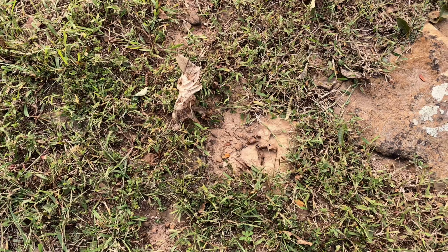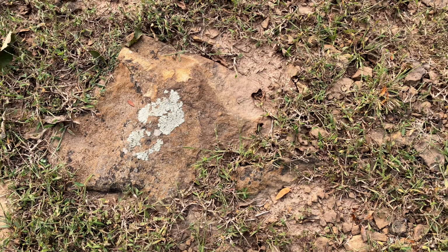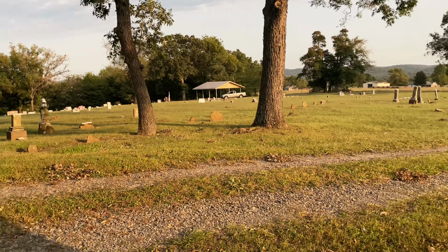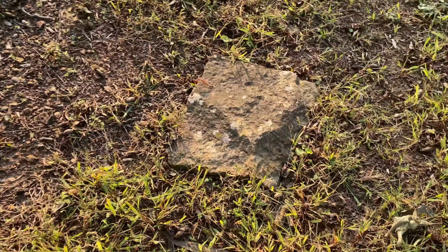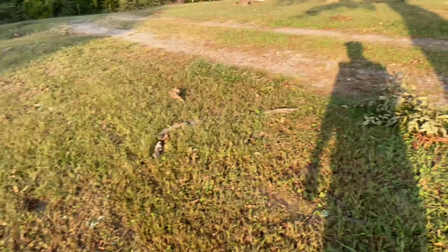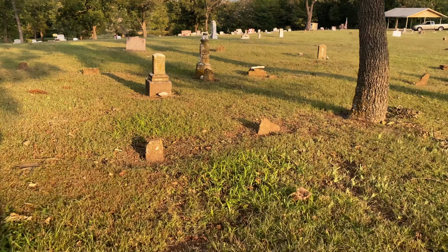A lot of them are broken, but one of the things is also I'm walking around and there's like rocks in the ground that I'm not quite sure if they're tombstones or not. I'll show you a couple of examples. So for instance, this rock, I can't tell if it's a tombstone or not. It could just be a rock. But as you can see, a lot of the stones are in a pretty bad shape, the older ones. And so for instance, there's a big rock right there, which could be a headstone that's just fallen and sunken into the ground. I cannot tell.